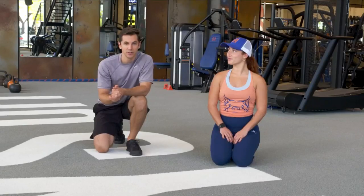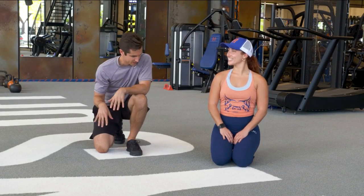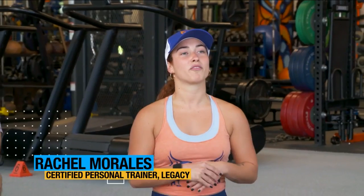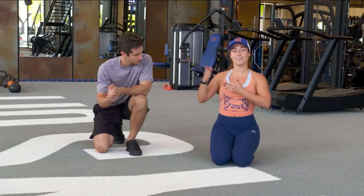Back at Legacy in Wynwood, and once again joined by Rachel. She's a certified personal trainer and Legacy coach. Now, Rachel, we're on the ground this time. Why are we on the ground? What are we doing? We are on the ground this time because we're going to be performing hand release push-ups. All the variations, but this time hand release. We're going to have Hunter demonstrate.